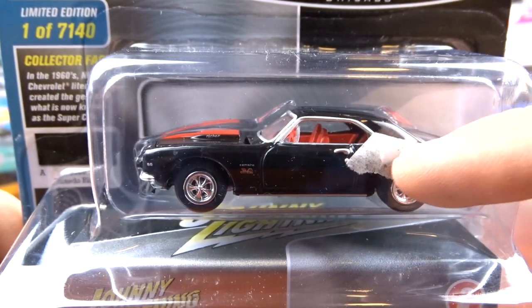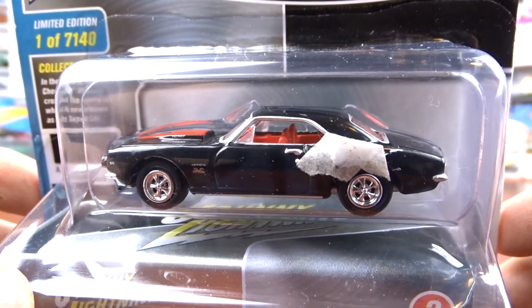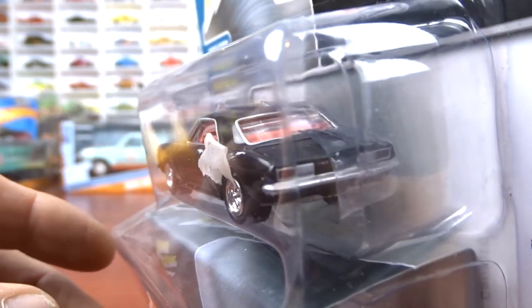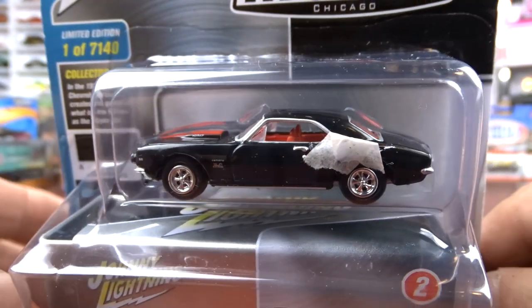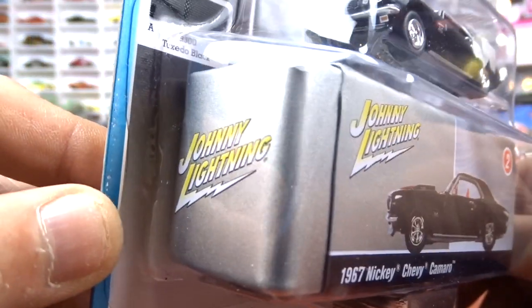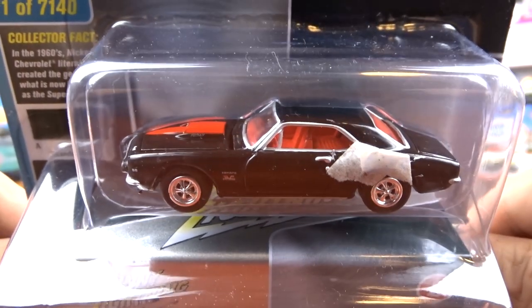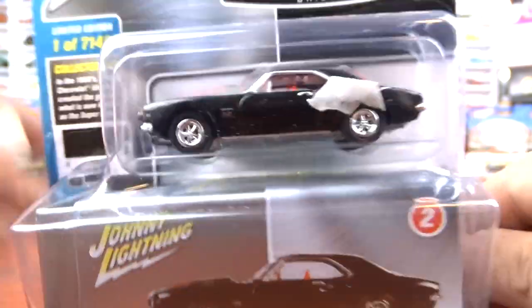It does have a piece of paper in there. I don't know, there's nothing I can do about it. It's in there. Not going to do anything about it until I open them. But yeah, it's still all right. Doesn't look bad. Of course, it comes with the collector's tin there, so you can put it in there afterwards. Yeah, that's a pretty cool car. Love that paint scheme with the red interior. Just pops. Love it.